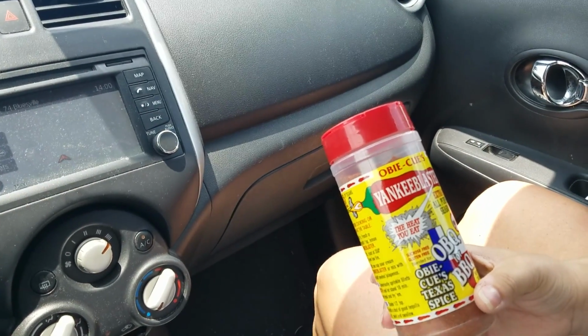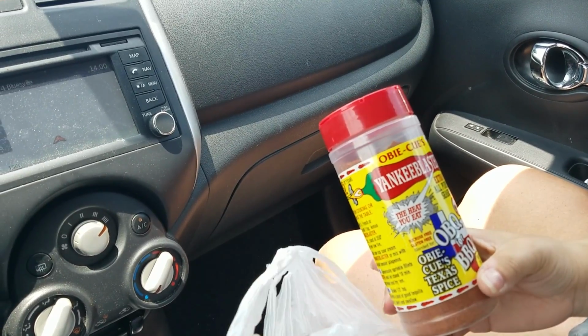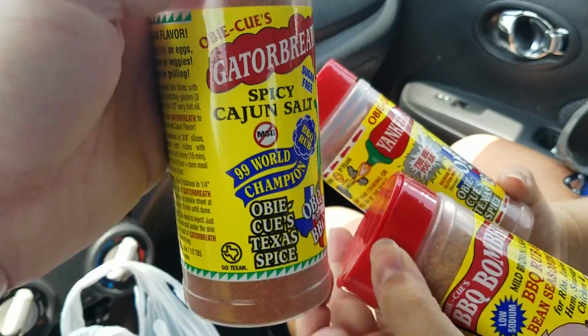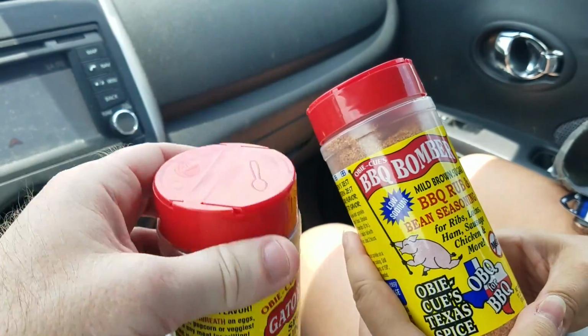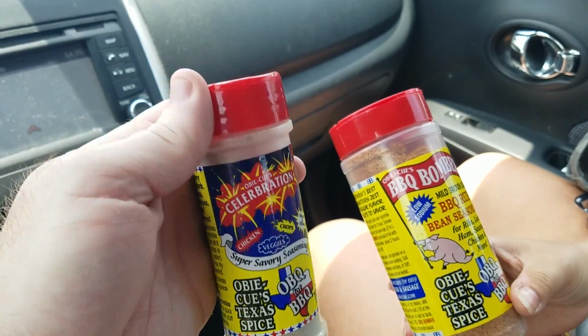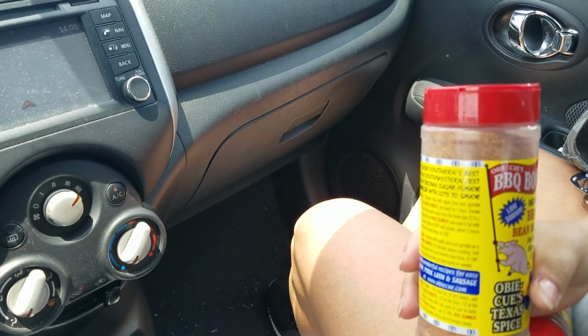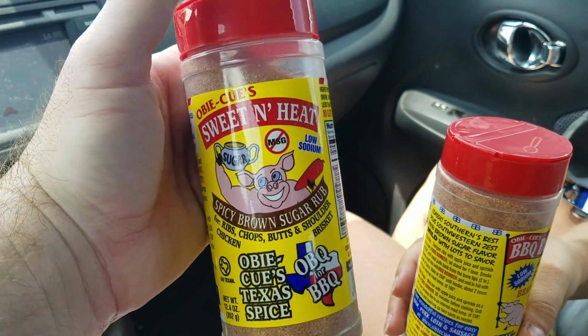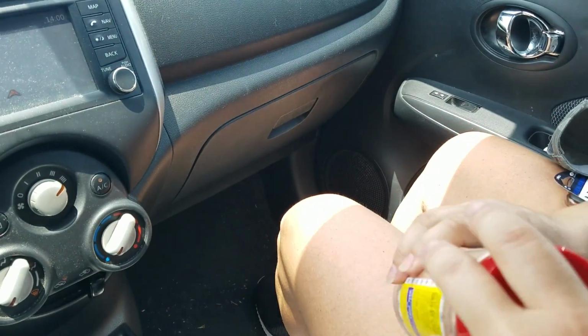So just to show you what we got from OBQ, we got this Yankee Blaster, and then we got Gator Breath, Barbecue Bomber, and then Celebration. We got a couple Gator Breaths, I guess, and a couple of the Sweet Rubs. Sweet and Heat. You can never have enough of that.